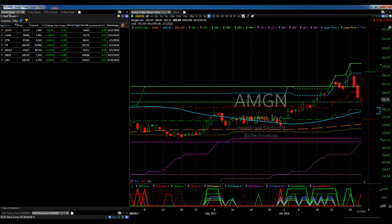Remember, you can pause the video, take a look at these columns, look up your own charts. This is the trigger price for the bull zone, this is the net for the stock for the day, and this is the net from the time it cleared this level. We'll go through the charts as soon as we go through the tutorial, and we'll get done.